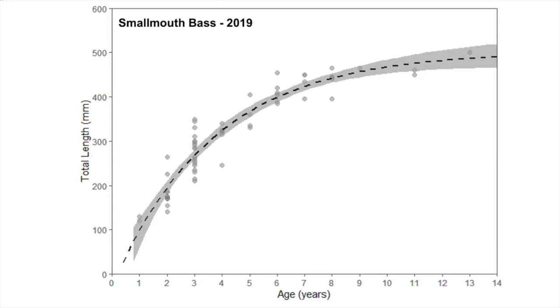And then I told you I'd show you a little data on age and growth. And this is for smallmouth bass. This was 2019. And the fish in that year, in the subsample that were taken, and these were aged with otoliths, were from 1 to 13 years old. Each one of these dots represents an individual fish. And this is just a curve that's fit to the data.